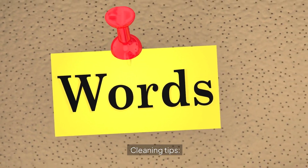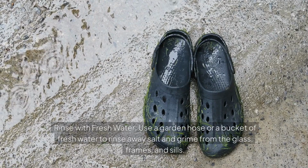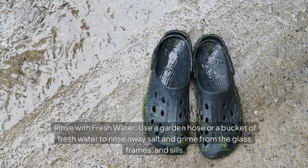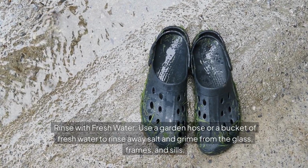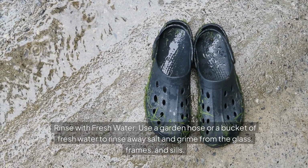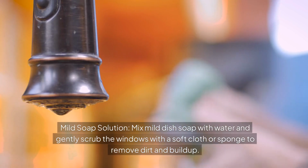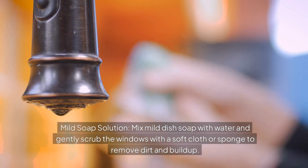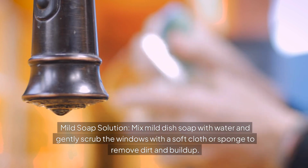Cleaning tips. Rinse with fresh water. Use a garden hose or a bucket of fresh water to rinse away salt and grime from the glass, frames, and sills. Mild soap solution. Mix mild dish soap with water and gently scrub the windows with a soft cloth or sponge to remove dirt and buildup.